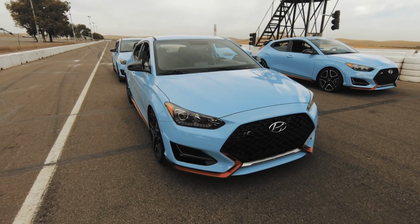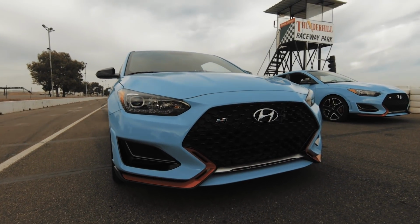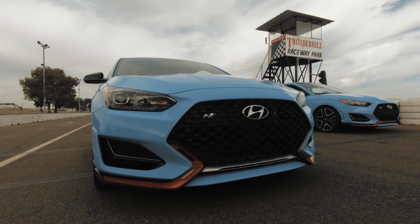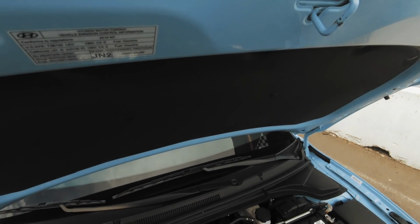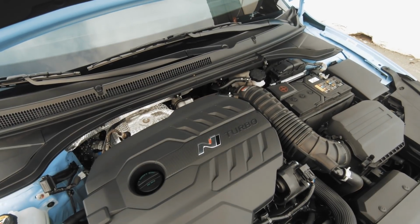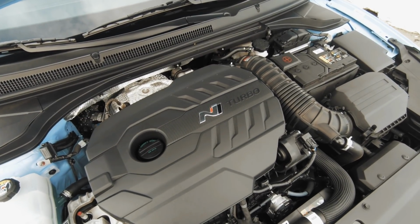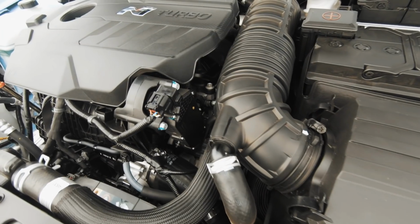I've already driven the R-Spec, the turbo, and I enjoyed it. Go watch that video. That's a really good car, but I'd love to see more power, and this is what that delivers. Under the hood is a 2-liter turbocharged 4-cylinder. It's a twin-scroll turbocharger. It can give you instant boost pressure. There's literally no lag here, and in the performance package car that I'm driving, you have 275 horsepower.